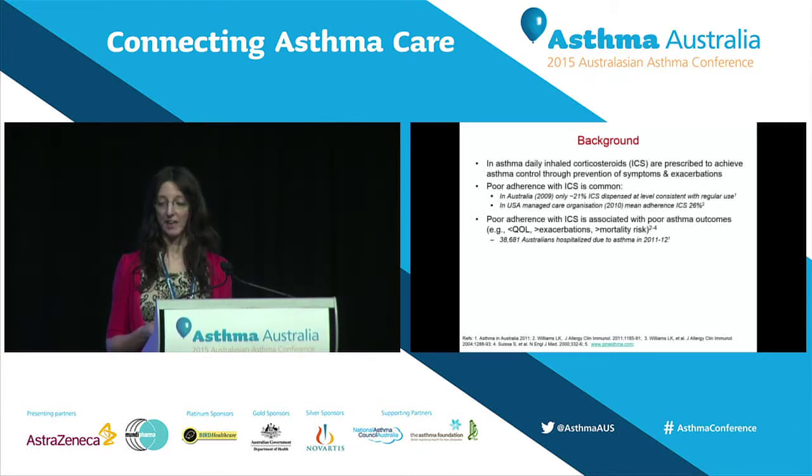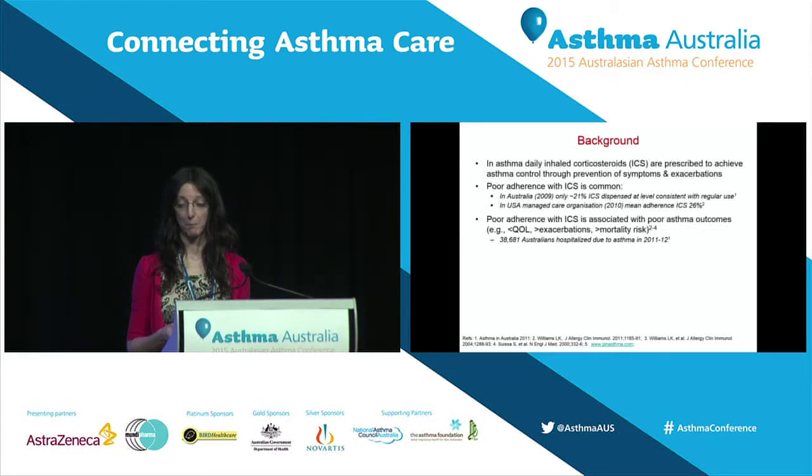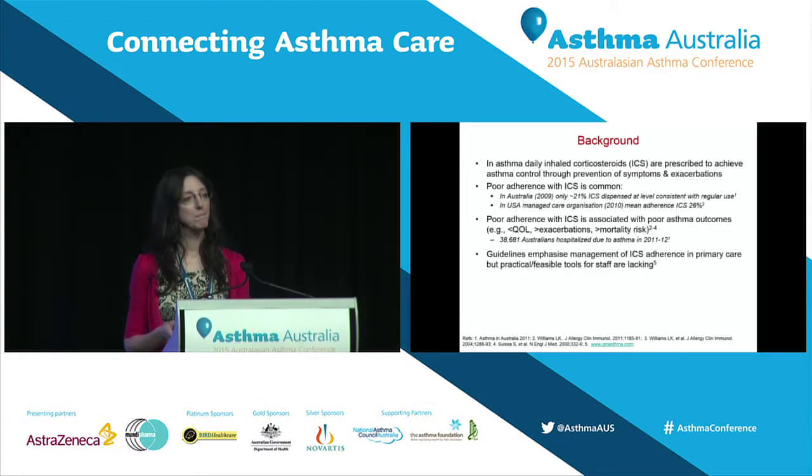Poor adherence is associated with poorer asthma outcomes, for example, reduced quality of life, greater risk of exacerbations and mortality. And another figure, we've seen some figures today, but close to 39,000 Australians were hospitalized due to asthma in 2011-12. So guidelines emphasize the management of adherence in primary care, but there actually are no tools existing for GPs or nurses to use to tackle adherence, and it can be a bit of a thorny topic. I mean, how do you go about having a conversation about adherence?